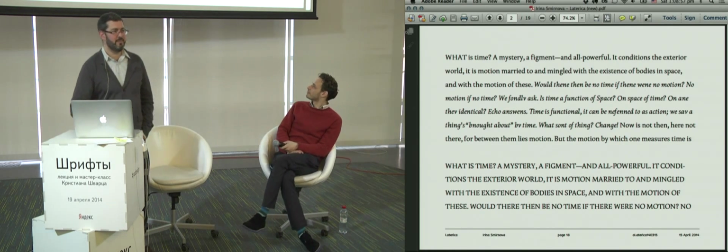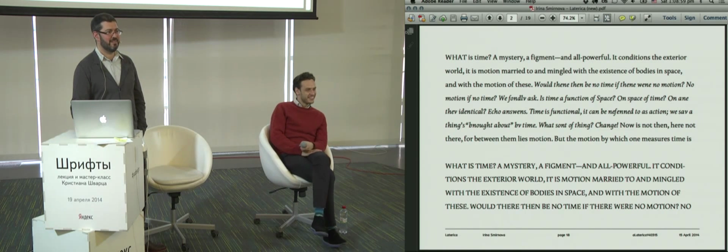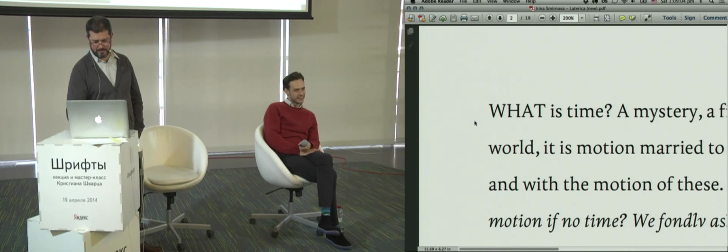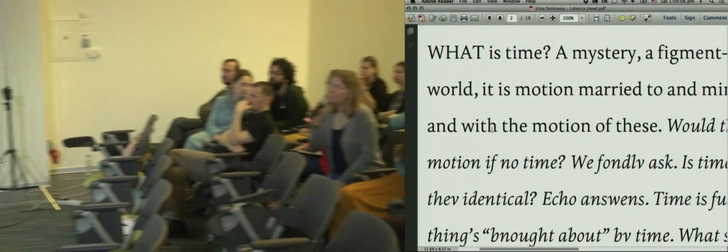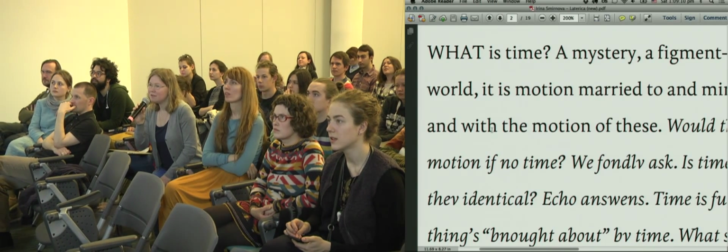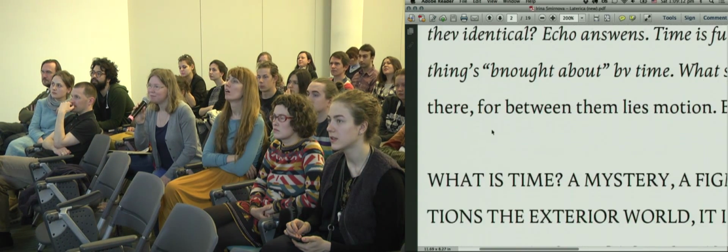So, tell me about your typeface. Well, this is a typeface for text, for long reading. And it's the type family for books.